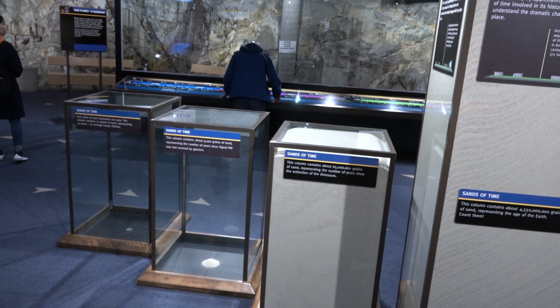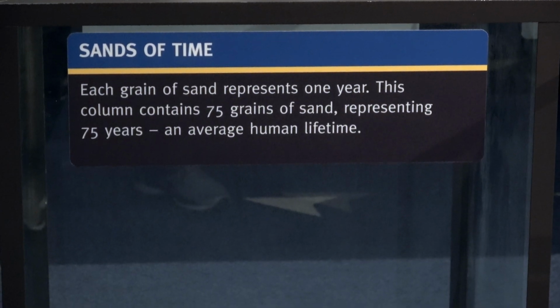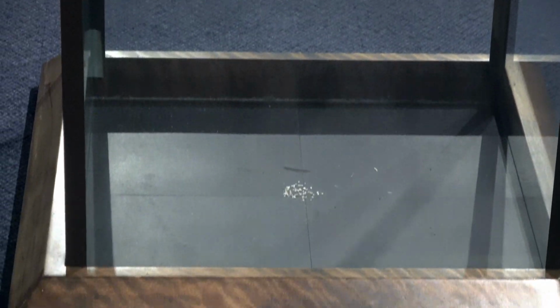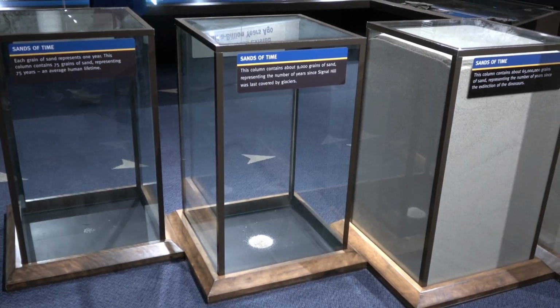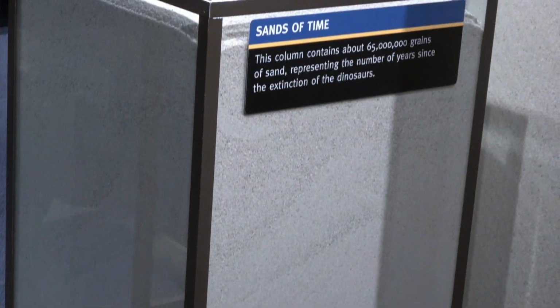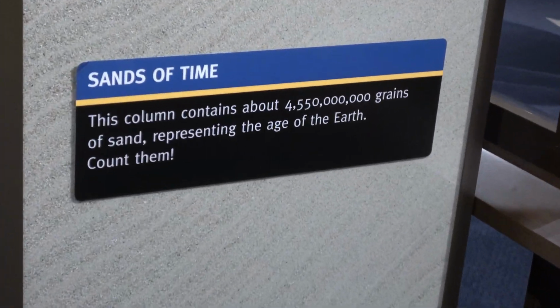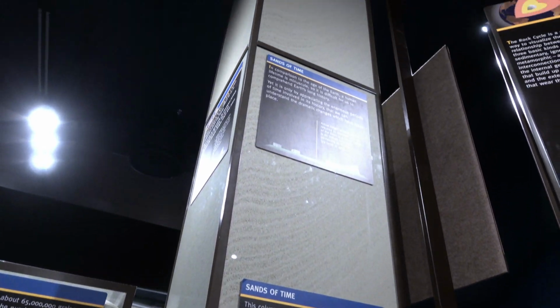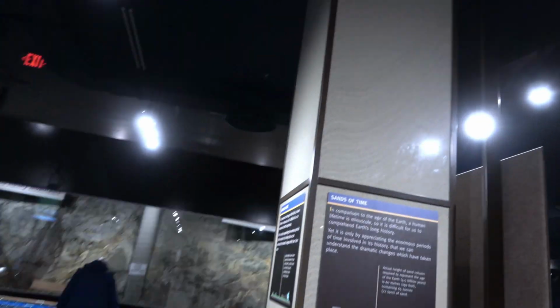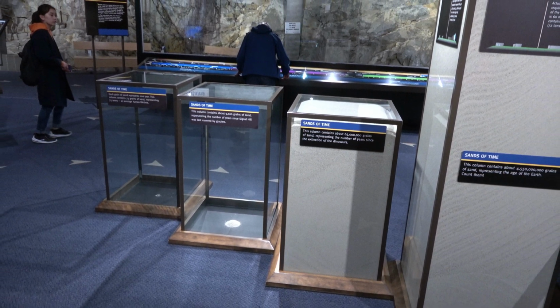This is a really cool Sands of Time exhibit. Each of these glass columns contains grains of sand. Each grain represents 1 year. Here we've got 75 grains of sand. Here we've got 9,000. Here 65 million. And the last column has 4,555,000,000 grains of sand.